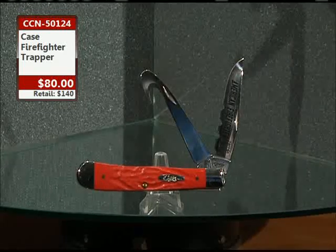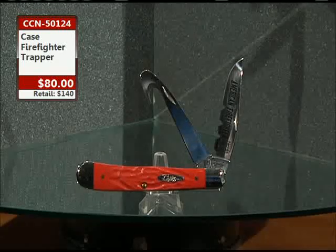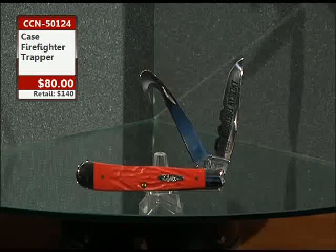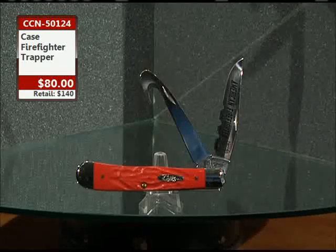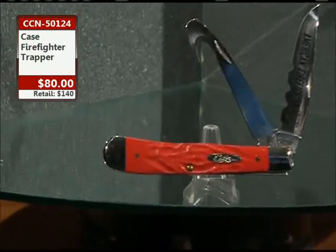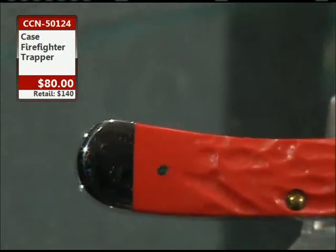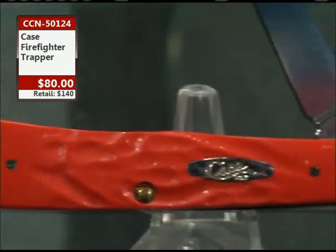Here's the Case firefighter trapper. You know, that kind of looks a little bit red, don't it? All right, this one is by W.R. Case and Sons. It's a traditional trapper. Is this the one that they've jigged, this is synthetic on this? Yes. Okay, look at this red here. Is this not cool? Check the blades out.